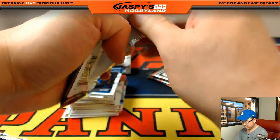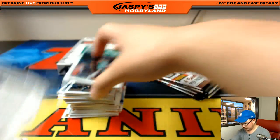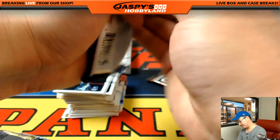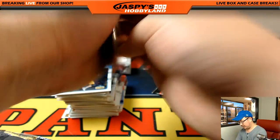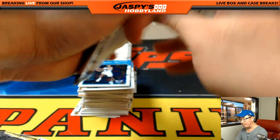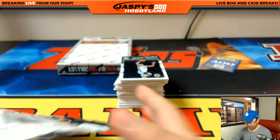Handful of packs to go. Can you get an auto for 400 points? I think so. But that's how Panini does it. Points actually aren't that bad. You can actually go to eBay and probably buy points for really, really cheap and then add up all of those points.